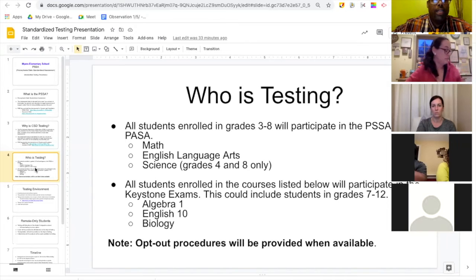Under normal circumstances, our 4th graders will have had the opportunity to be exposed to such an assessment the previous year. But last year, the PSSA, in all of its forms, reading, math, and science, was canceled across the state. So this will be a new experience for our 3rd and 4th graders this year.